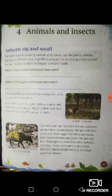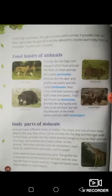And in opposition, wild animals live in the jungle. We do not take care of wild animals. Wild animals find their own food and they take care of their young ones. Now let us move on.